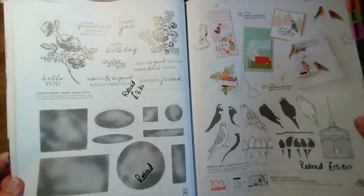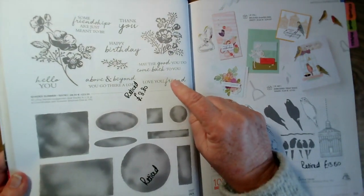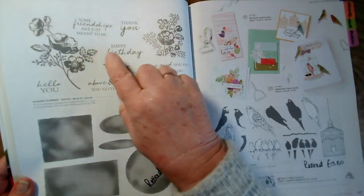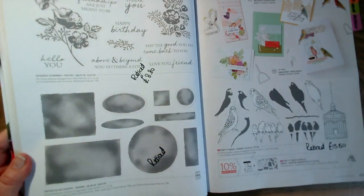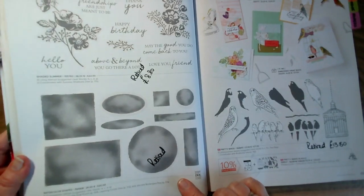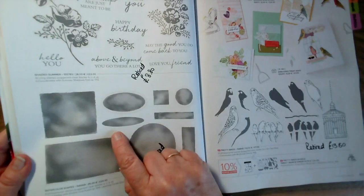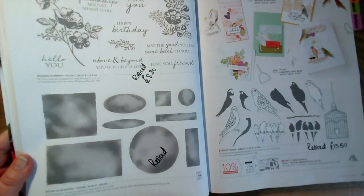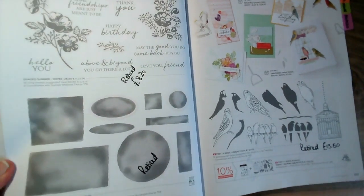Okay, so Shaded Summer, sad to see this go. This is another one that I keep at Coffee and Card because I like the sentiments. It's a nice thank you, birthday and friendship. Sad to see Watercolour Shapes go as well. They had an outing recently. We were using this to make flowers, daisies and the like, sunflowers. So that is retiring but not discounted.